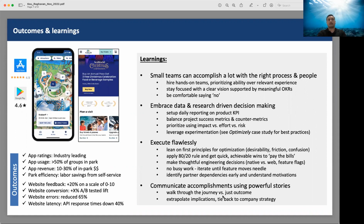In the data area, there were a number of interesting things that we've done there. We set up daily reporting on key metrics that matter. It's also really important when you talk about a particular project to balance what I call the success metrics with the project counter metrics. So when you launch features, you're not always going to have all metrics improve. You're going to have some metrics improve that you probably care about, and then you're probably going to have a regression or some of your metrics going bad. We can talk about that in more detail in the Q&A. I can share an example, but I think we've been fairly clear about what those trade-offs look like, and we've been able to make decisions.